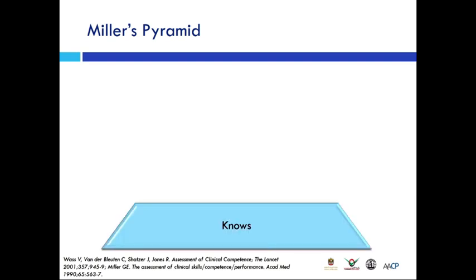The other framework I want to point out as we're thinking about why experiential education is so important is I want to talk about Miller's pyramid. Miller's pyramid is really a pyramid that was created that highlights the assessment of clinical skills and clinical performance. And so here at the bottom of the pyramid, we have the knowledge, or does the student know the information we're trying to teach them?